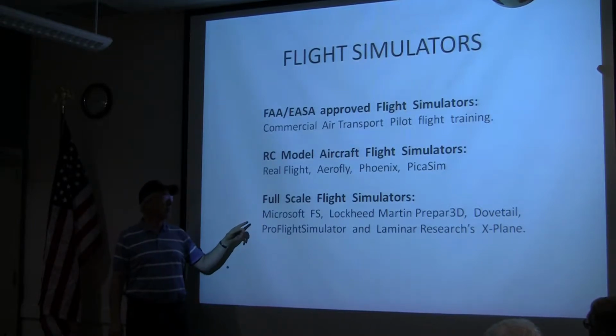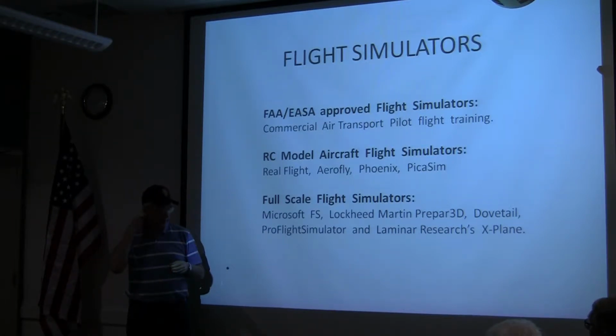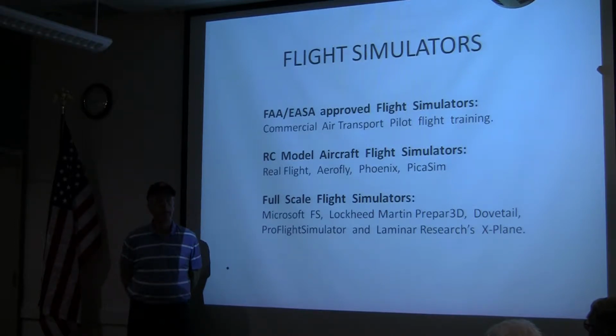The third flight simulator that a lot of people have been familiar with is the full-scale flight simulators, and the biggest one throughout the world was the Microsoft Flight Simulator. Microsoft considered it to be a game, but they employed maybe 50 to 100 developers over a period of I think 32 or 34 years. As a matter of fact, they came out when IBM created the personal computer, and Microsoft was there, and their first game was Microsoft FS.